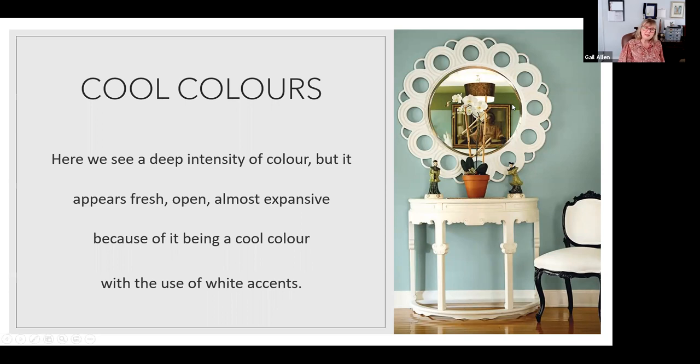But what makes it feel fresh, expansive, and open is the fact that it is a cool color. And also what helps as well is the white accents that really help to give it a fresh feel as well. So there's some tricks for you, okay? Go with some dark colors, try a cool color.